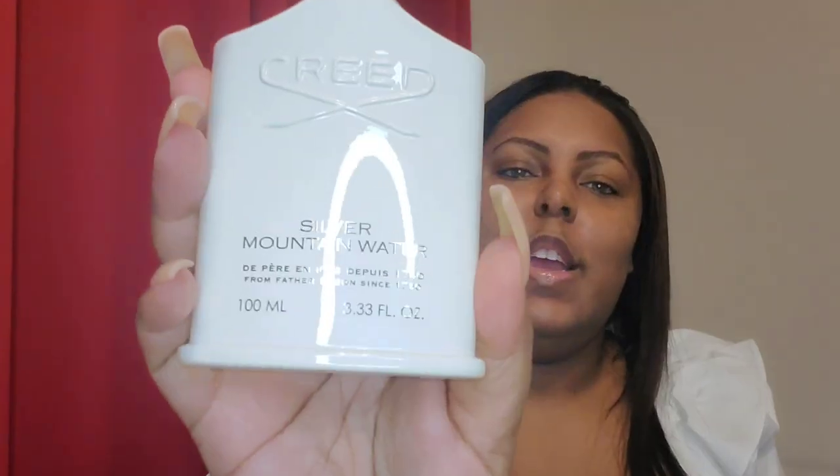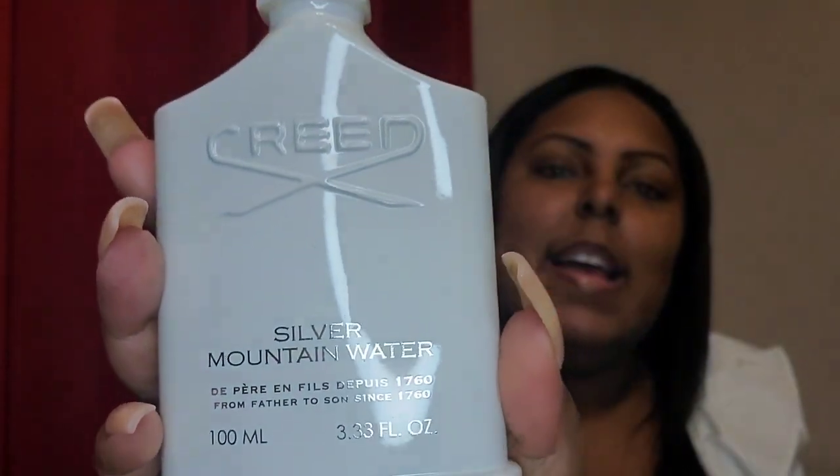That is Creed Silver Mountain Water. I love this fragrance. Before I get into me just falling over this fragrance, let me go ahead and let you know what's in it first. So there's bergamot, green tea, and musk. Oh my gosh, you guys, I love this. I think they marketed it as unisex, or they said it was for men, whatever. To me, fresh is fresh, man or woman. Who doesn't want to smell fresh? I want to smell fresh. But anyways, you guys, easily one of my top 10.